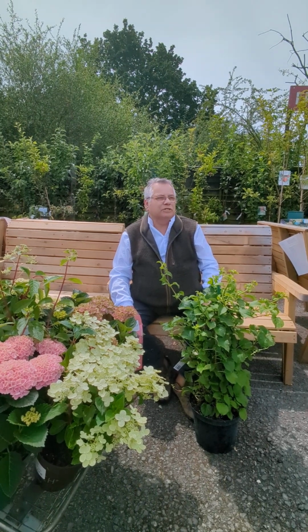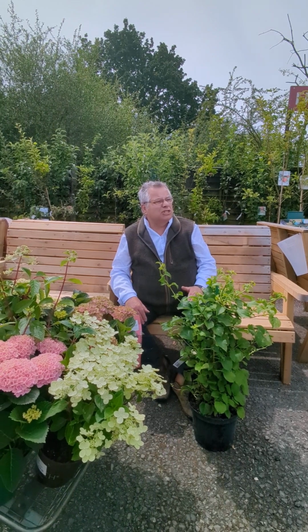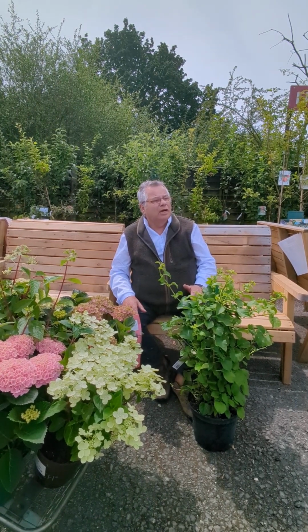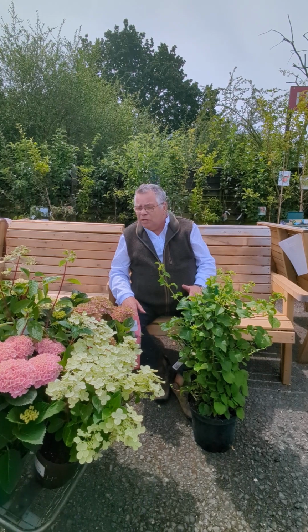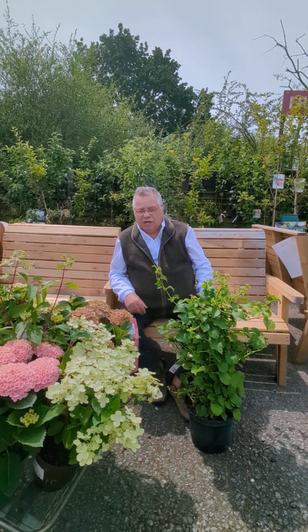Hydrangeas are magnificent garden plants. They really liven up summer, and they're also extremely useful for a shaded spot. We always say, well, my garden's in shade, or that part of the garden's in shade, I can't do much with it. Well, you can do a lot with it, and one of the great plants is hydrangea.